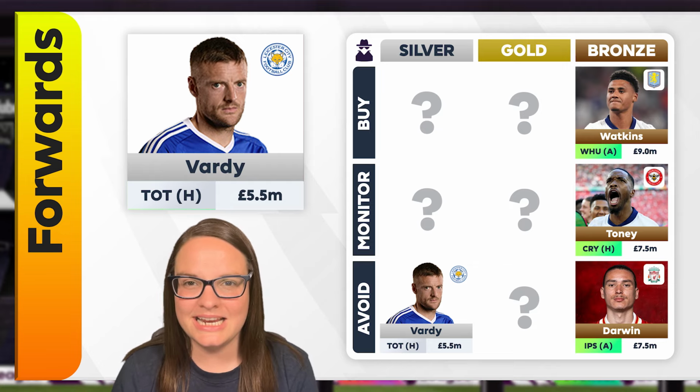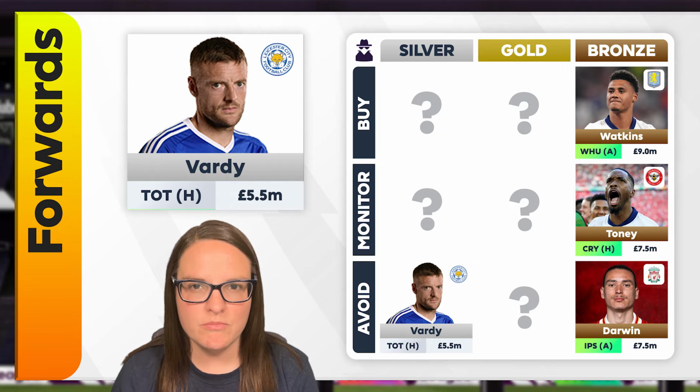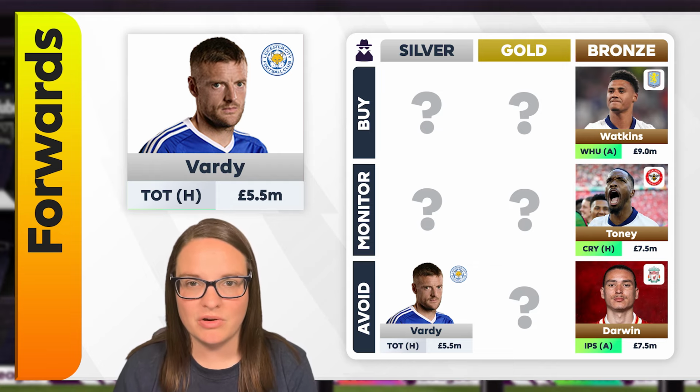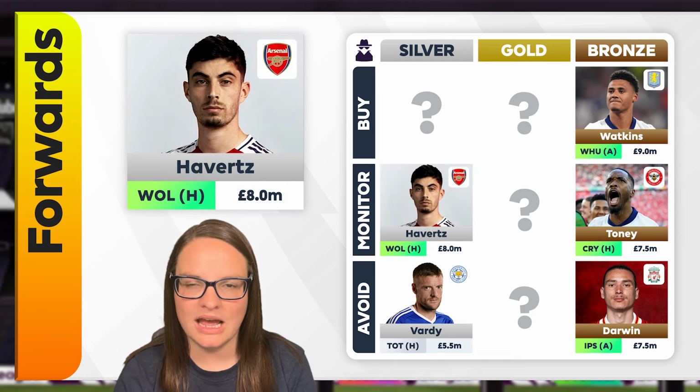He managed 18 in the Championship, but he was in and out of the team all the time because he just isn't young enough to play games in quick succession at the moment. We saw that heavy rotation. He's a tempting price at 5.5 million, but I think there's a much better option at this price point. More on that later.